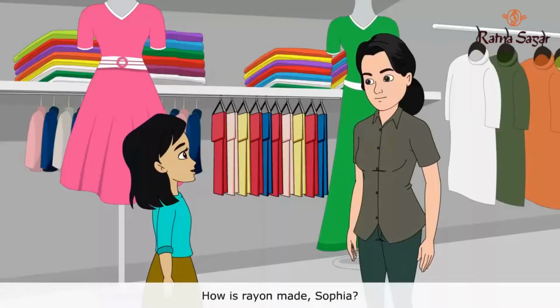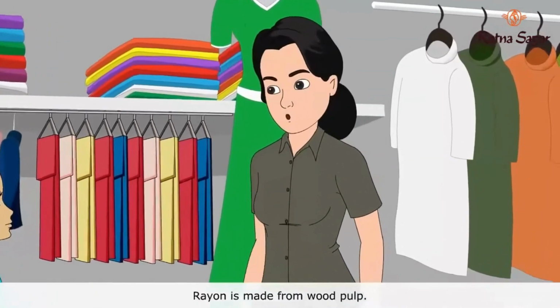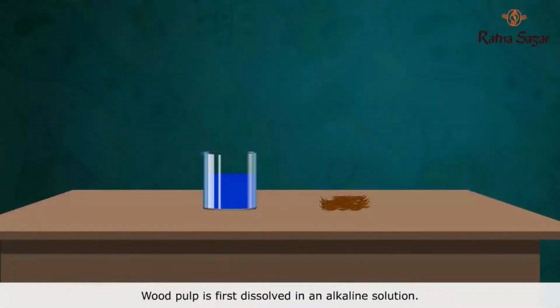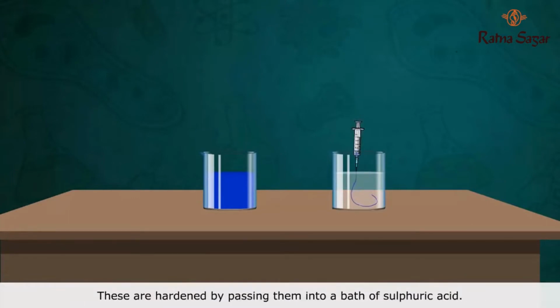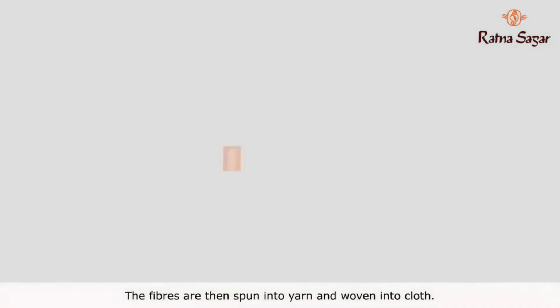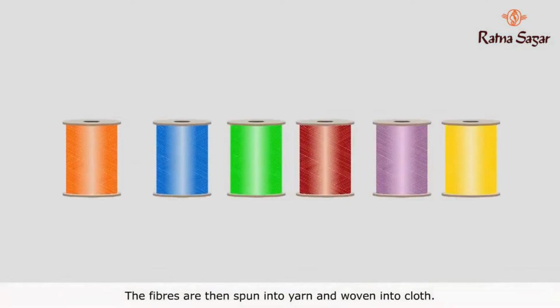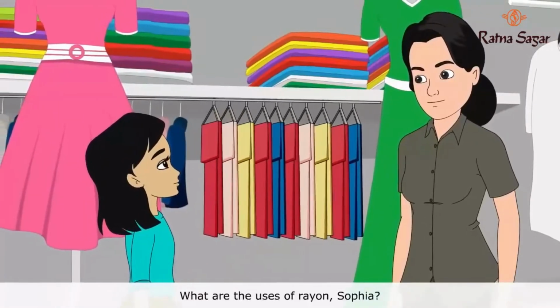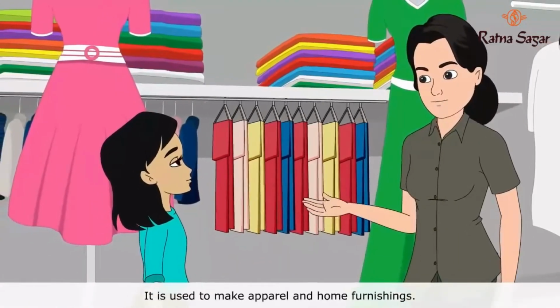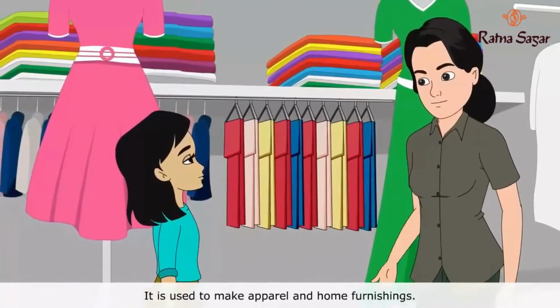How is rayon made, Sophia? Rayon is made from wood pulp. Wood pulp is first dissolved in an alkaline solution. The thick liquid produced is then passed through tiny holes to make fibers. These are hardened by passing them into a bath of sulfuric acid. The fibers are then spun into yarn and woven into cloth. What are the uses of rayon, Sophia? It is used to make apparel and home furnishings.